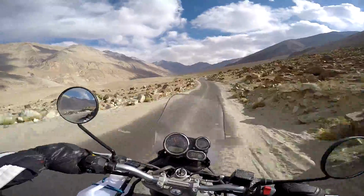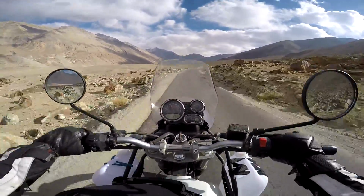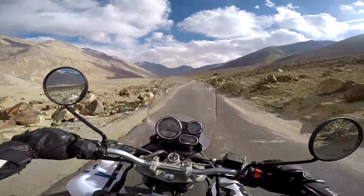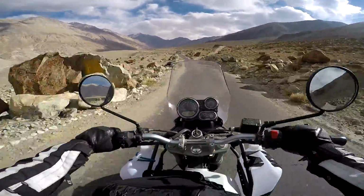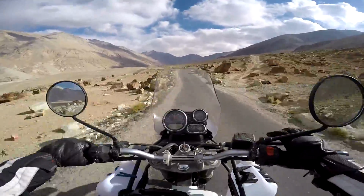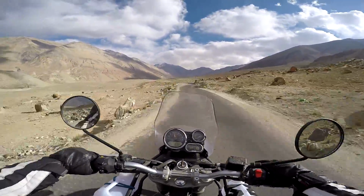You can see the engine, you can see all the components on the outside. It makes it really easy to do your regular maintenance on the bike as well. And it's got a bash plate on the front to protect the engine and other components. And basically everything just goes really well together.